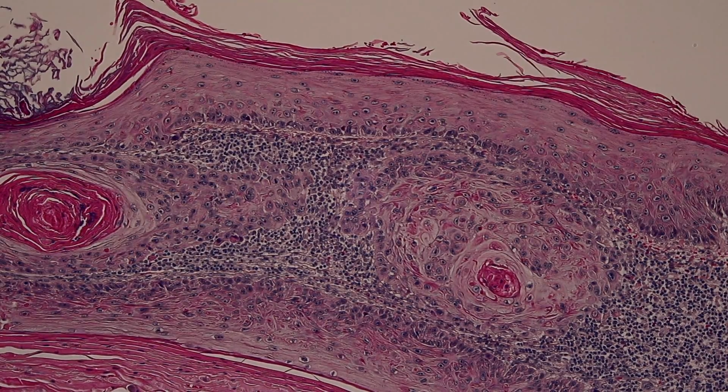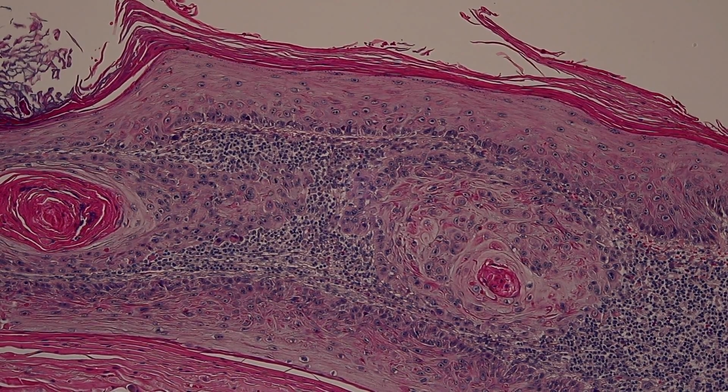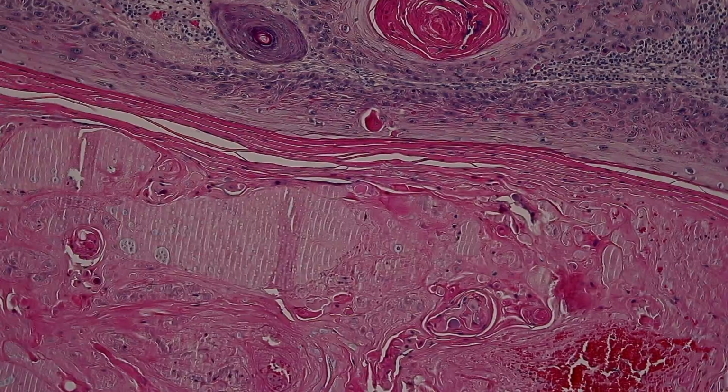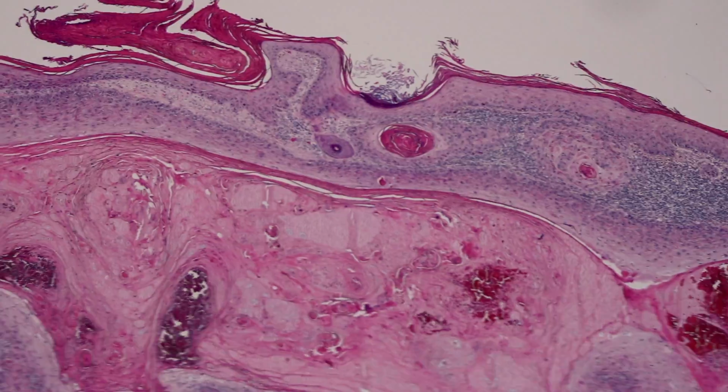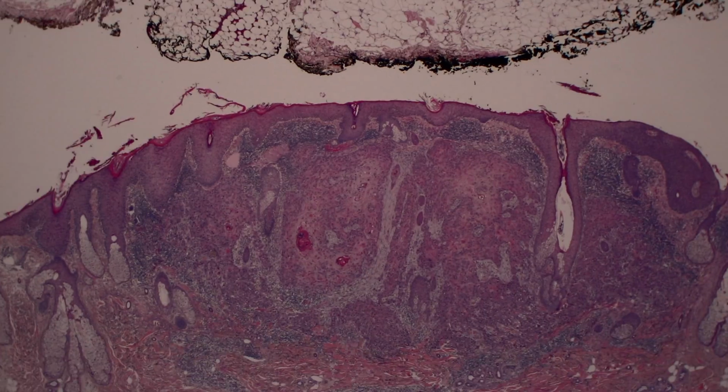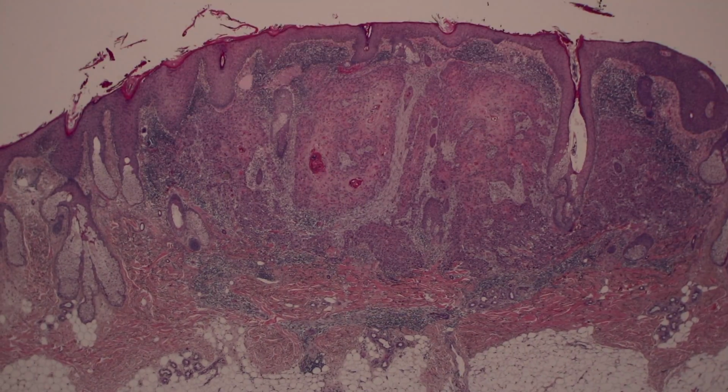And here you can see there are areas that are a little easier to appreciate that this is clearly invasive squamous cell carcinoma. There are keratin pearls right here and there, but then underneath there's this big cystic component. The other thing I want to point out about this lesion is there's invasion all the way into the deep dermis and pushing down into the subcutis. Now look on this piece.